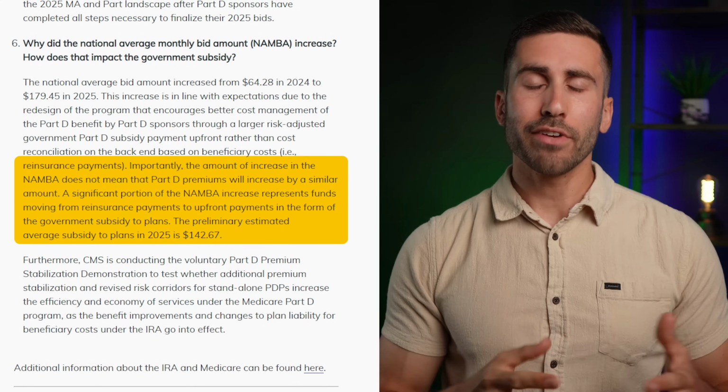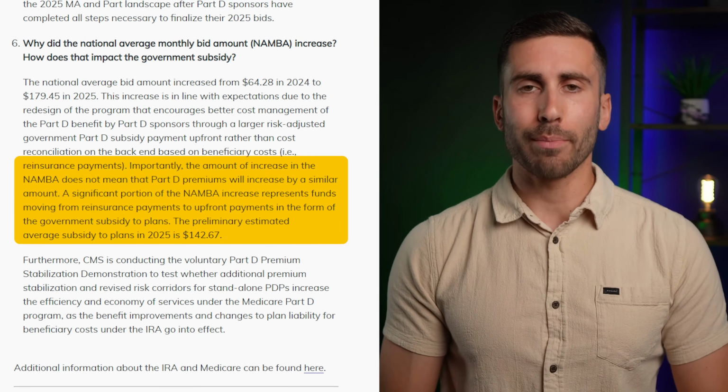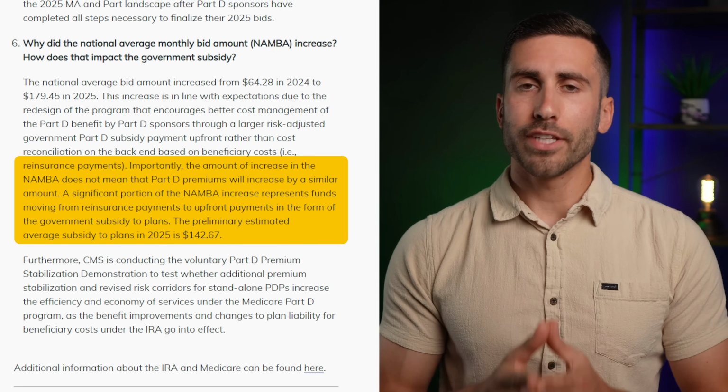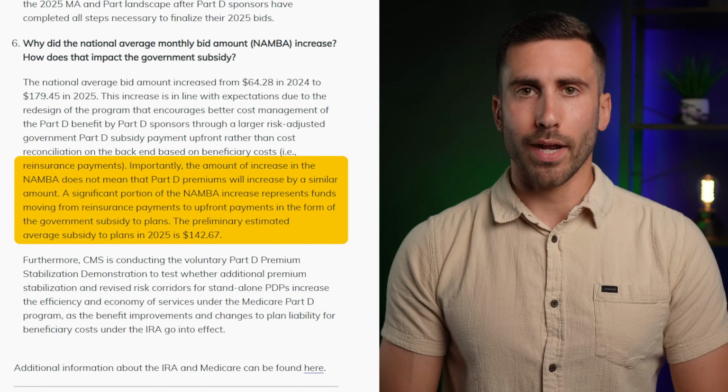I'm calm. It is very important to clarify that these bid amounts are not the same as what you would actually pay for the premiums for your Part D coverage. If you come across headlines suggesting that the average premium in 2025 is $179.45 per month, that information is simply not correct. Medicare even emphasized this in their recent press release, that the increase in the national average bid amount does not mean premiums will increase by that same amount. Much of this drastic difference in the bid amounts is due to changes in government subsidies, with plans receiving higher direct subsidies on the front end than they did in the past. While you don't need to understand all of those details, these subsidy changes were not unexpected, and we did discuss them in previous videos.